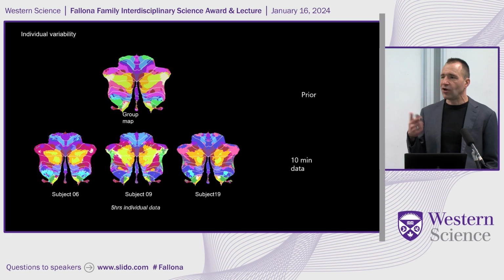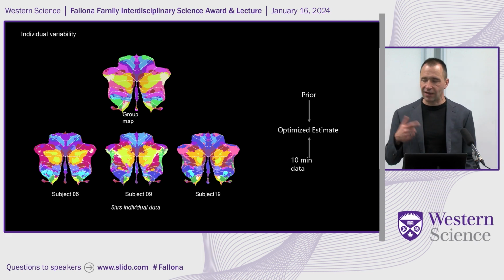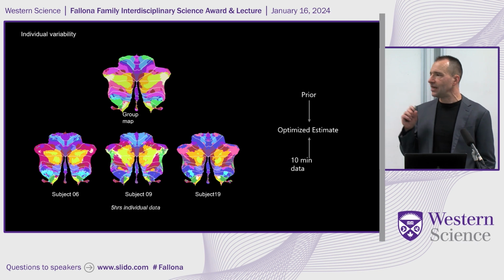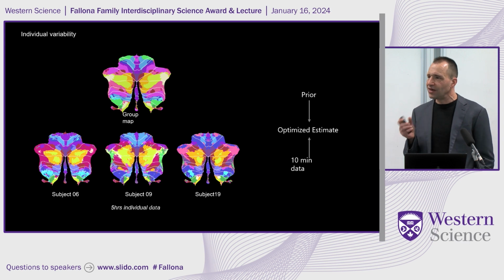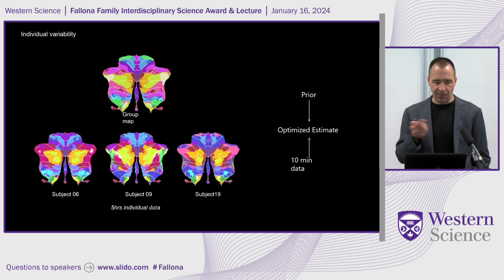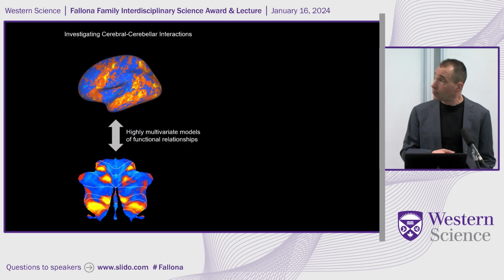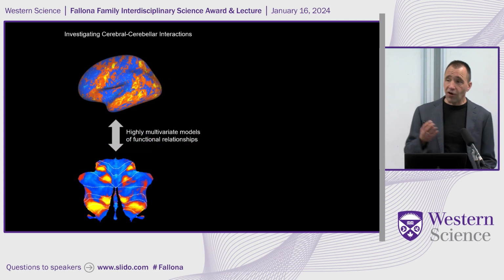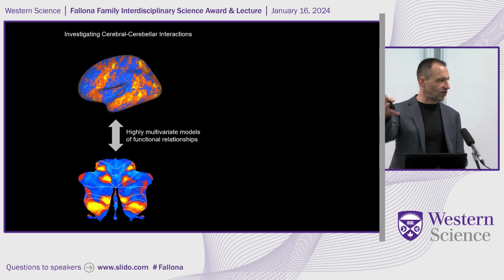Well, again, because we've developed a Bayesian approach, we can now use our group map as a prior and get an optimized estimate that integrates the two. And we can basically get, from 10 minutes of data, a map that is roughly as good as maybe 30 minutes to an hour of scanning on the individual subjects. So that's a big advantage. And we think this will be incredibly useful both for clinical science and maybe also in clinical diagnostics at some point.